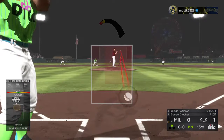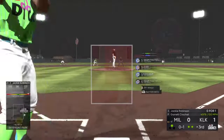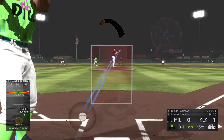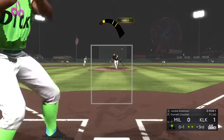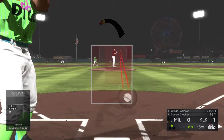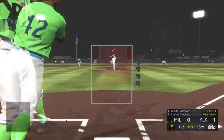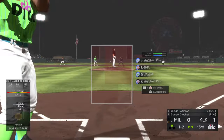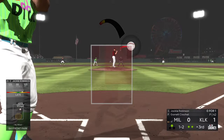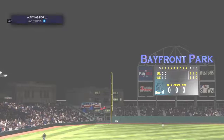Standing in now, Jackie Robinson. He's a bit tardy there on the first pitch fastball. It's 0-1. And the ball misses in, 1-1. Semien stands at second with 2 gone. Here's the 1-2. Got him swinging, and that will end the inning.